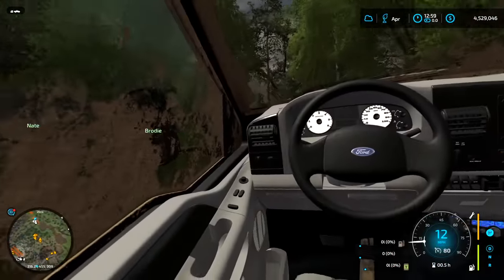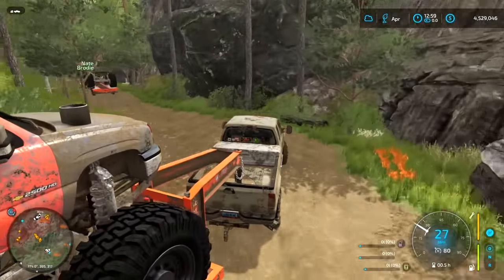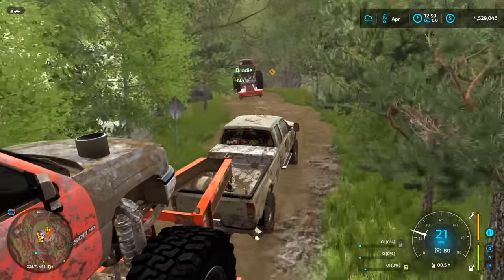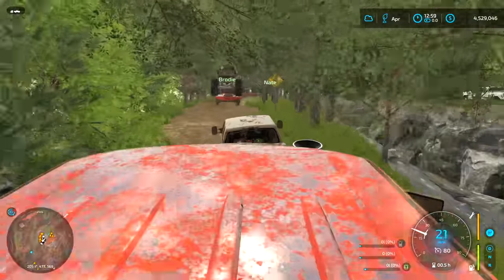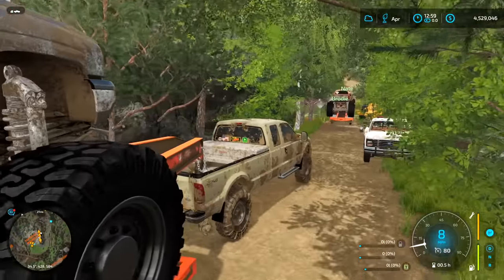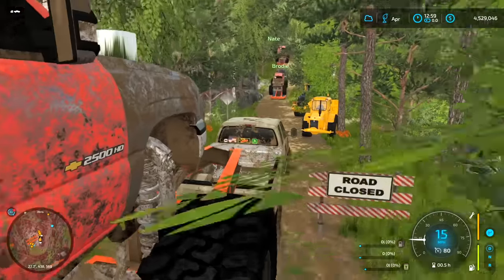Brody, Nate, you guys doing good? So far, so good. Perfect. It's getting a bit narrow, but we should be fine. Yeah. Nate's doing a good job with guidance. He's getting us straight to the top. We haven't ran into another tough challenge yet. All right. It says the road's closed, but apparently Nate's going to avoid that and continue going. Hopefully, it's fine. Yeah, the cop must be away. Must be grabbing some donuts or something.